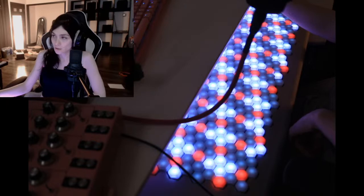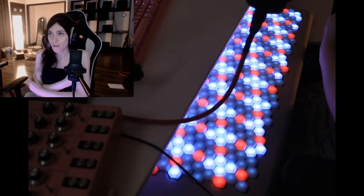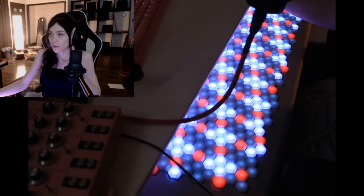Let me get to the microtonal part. Oh, this part's crazy. Here's the prime thing. Additive primes all the way from 1 to like 113 and back down with rhythm. It's really weird. Right here. Like an additive rhythm thing.